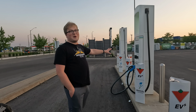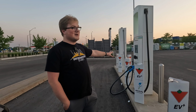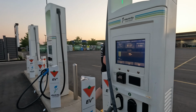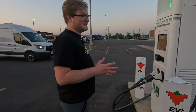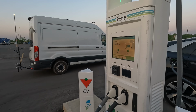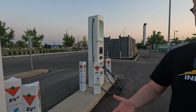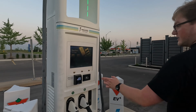I don't want to block the CHAdeMO in case a Leaf comes by, but I'm almost interested in plugging into this one to see how fast the 150 goes with the complimentary, or any of the other stations' complimentary, because now I suddenly care about charging cost since I don't get my free charging. This one does not look like it's vending free. Honestly, a lot of times Electrify America, and I should say Electrify Canada, if there's a problem with the station, they put it into complimentary status.